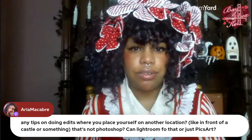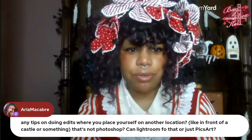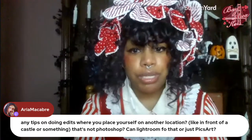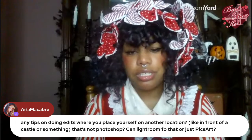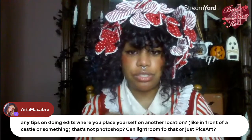That's why PixArt and Photo Leap, I think, are the other one too. They're both really good at photoshopping you in front of a castle. So PixArt and Photo Leap are really good. I would definitely use them because it makes it super easy. You could just do everything on your phone.